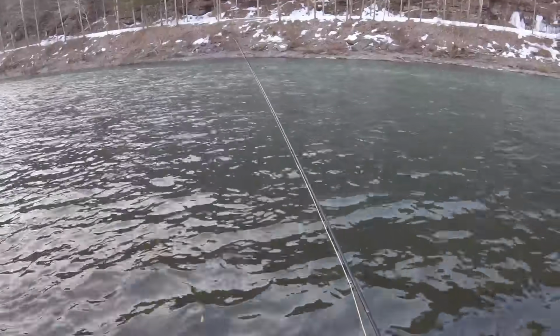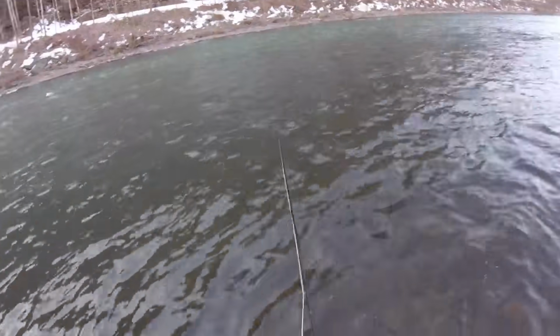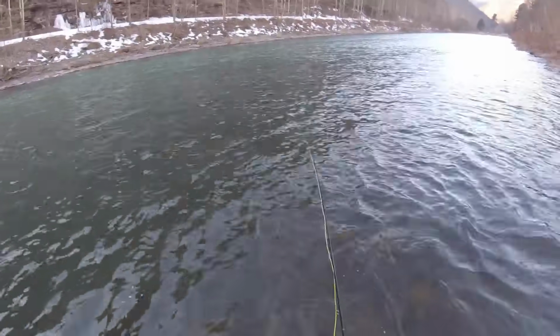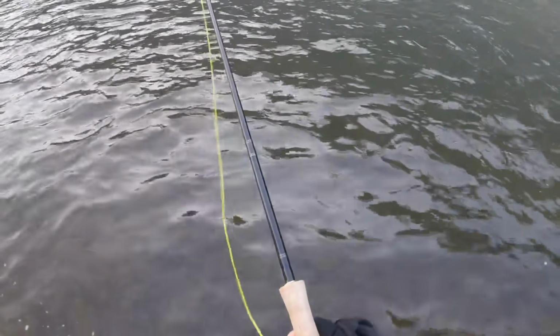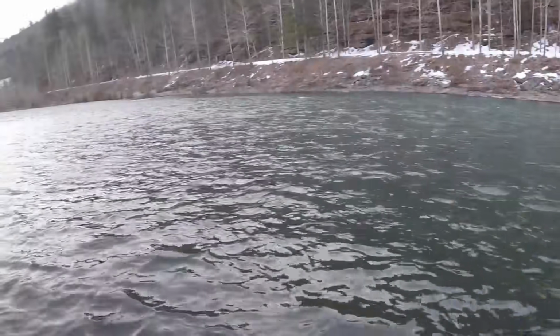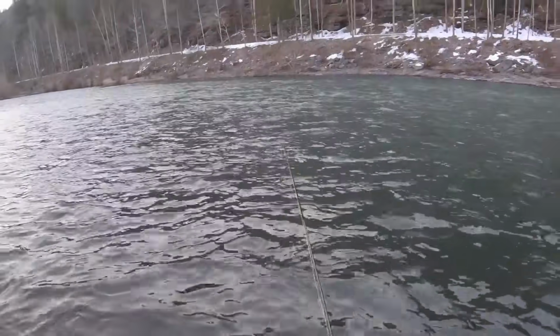Not going to go out too far, just at the beginning of this green water. I've got my 10-foot Sage X out here, 5 weight. I might use an indicator. I don't know. Right now I'm not, but I may use one later on. I'm going to loosen up this drag. And so let's just go out here.